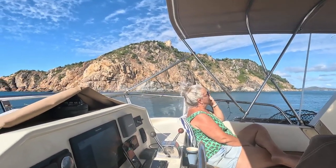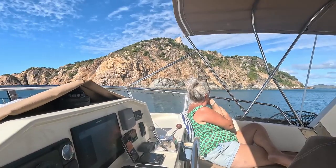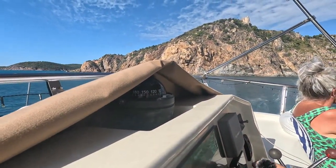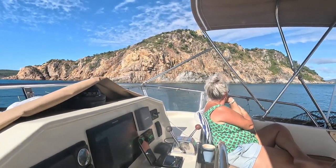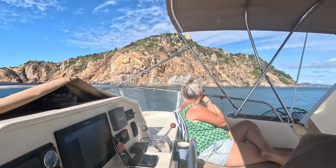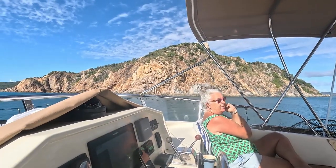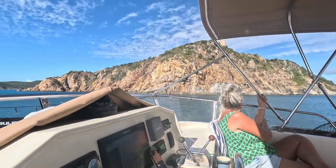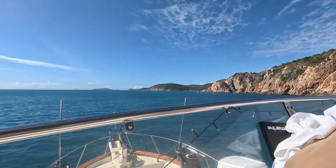You get some pretty spectacular scenery cruising around the Whitsundays. This is Saddleback Island. There are warning signs everywhere on it, look out for snakes. So we haven't really gone ashore on that one for some reason, but probably because it says look out for snakes. More than likely. But have an enjoyable day today, heading back towards Airlie.